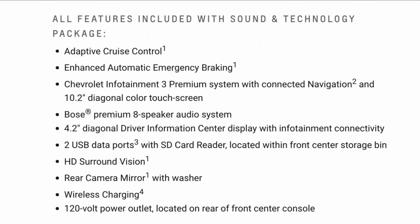of additional equipment. So in terms of that additional equipment, this package includes adaptive cruise control, enhanced automatic emergency braking, the Infotainment 3 premium system with built-in navigation, Bose premium audio system, 2 USB data ports and SD card reader in the center console like I mentioned, HD surround vision camera system, rear camera mirror, wireless phone charging, and the 120 volt outlet in the rear seat.